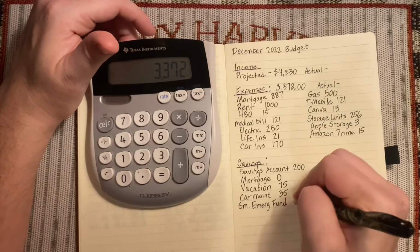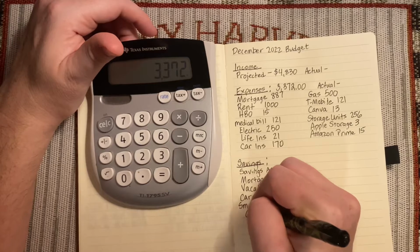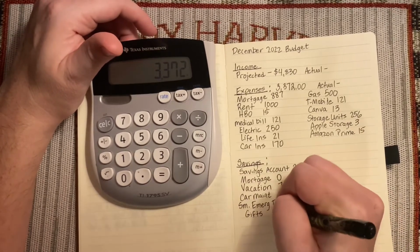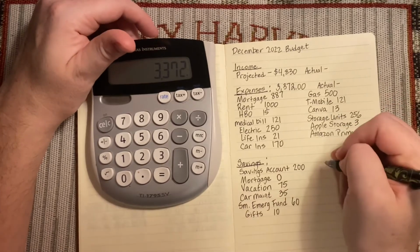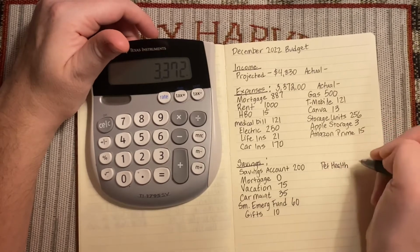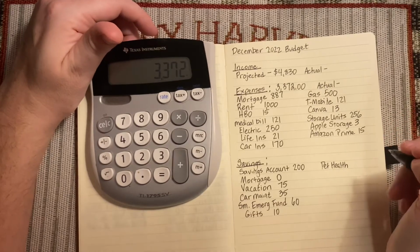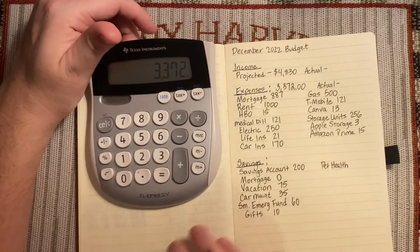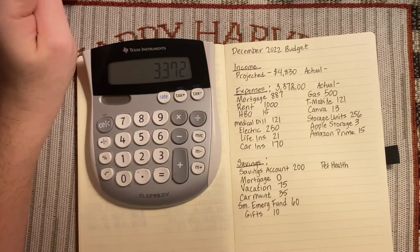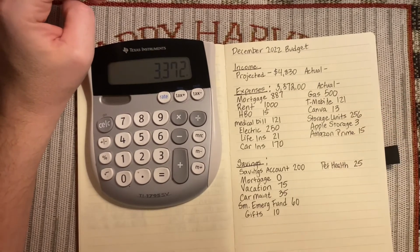So our small emergency fund, we're planning to save $60 toward that. We have a gifts envelope sinking fund. We're going to put 10 into that. So pet health, we are trying to get this one to $1,500. Because our sweet pets, they do cost us a lot of money. Even when they're healthy, they still require shots and annual vet visits and medicines and that kind of thing for fleas and ticks and heartworms. So we're going to put 25 into that.